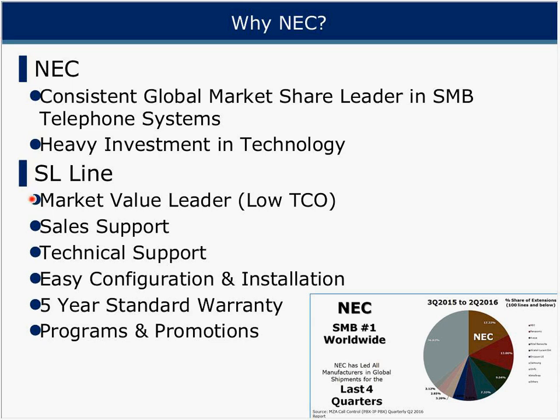As far as the SL line, we're a market value leader. We are consistently ranked, if not the lowest, among the lowest manufacturers that have the lowest total cost of ownership. We have sales support, technical support. You'll see, especially now with the 2100, we've reduced the number of SKUs as well as the number of licenses for the system. So we're trying to make it easier for the configuration and the installation, as well as the programming. And we've changed some things up in both the installation process and the programming that I think people will really be excited about. Still have the 5-year warranty, and we're still going to run programs and promotions around the 100 like we did with the SL1100.